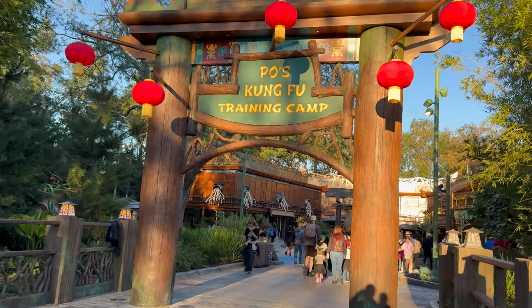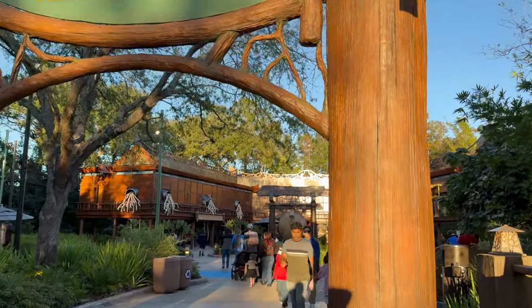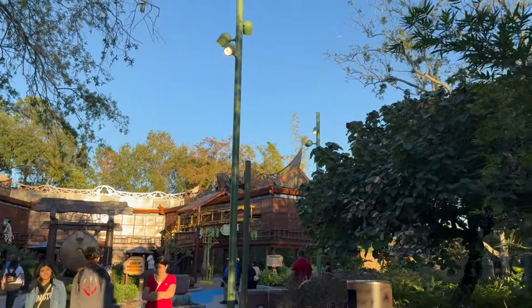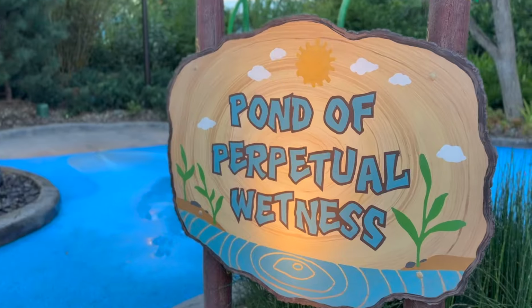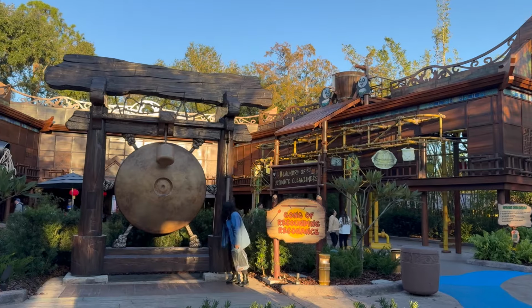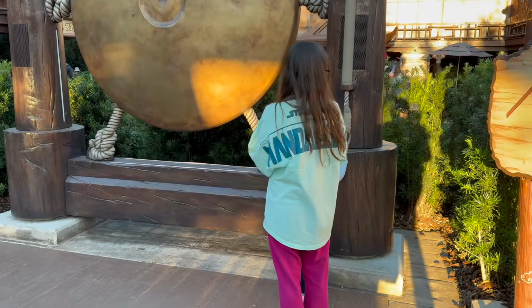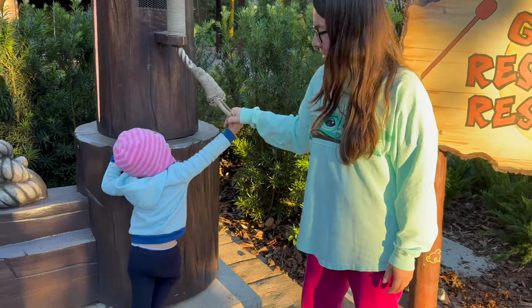We're gonna check out Po's Kung Fu Training Camp, which is the Kung Fu Panda themed area. And it looks like this is mainly a large playground with different types of activities for kids. I see a splash pad. And what else? There's another splash pad right here. So two splash pads. Check out this big gong right here. It's called the Gong of Resounding Resonance. Whoa. Do it again, do it again.